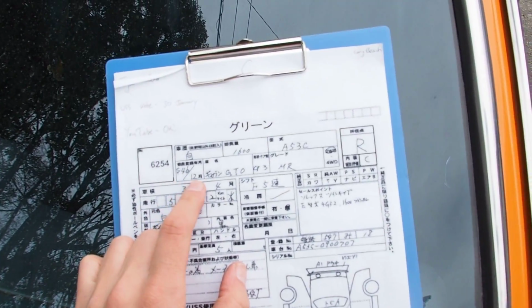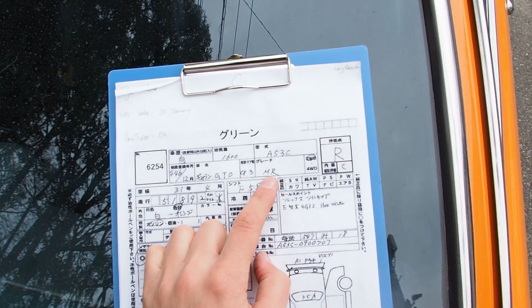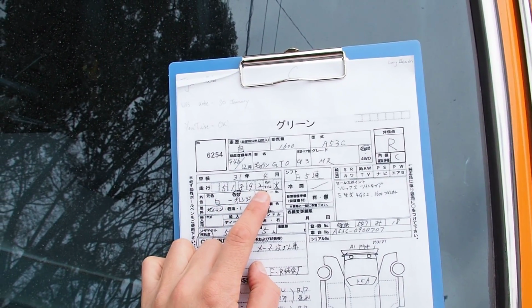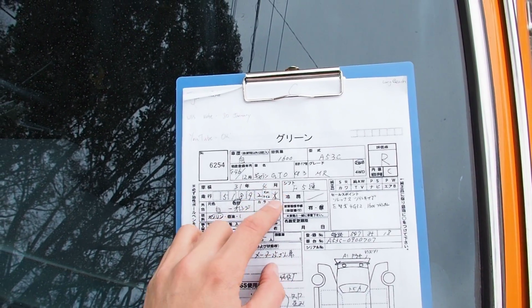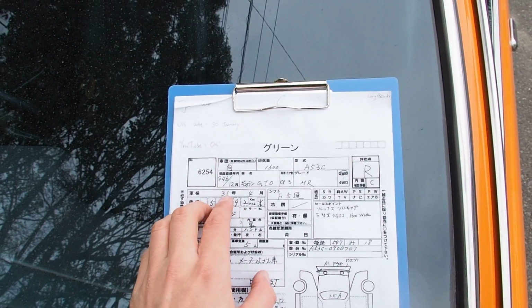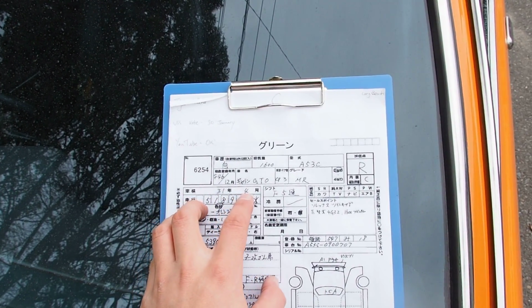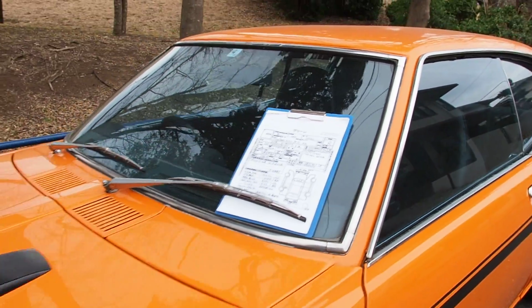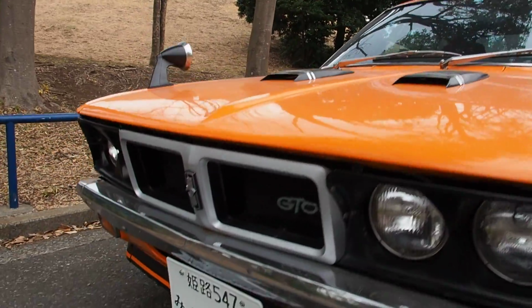So, 1971 Galant GTO MR Edition, auction grade R, interior grade C. It says 51,892 on the odometer, but it's a 5-digit odometer, so mileage is unknown. Still has a plate on it, so it still has current registration. And the registration expires this year in April, so that means the last time it had its safety inspection was 2 years before that date. You can see it has the plate on there.